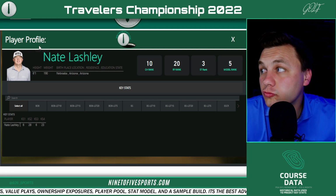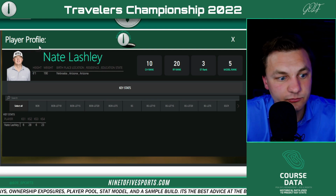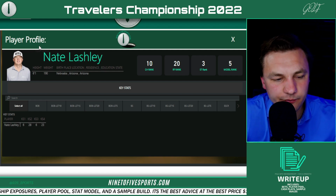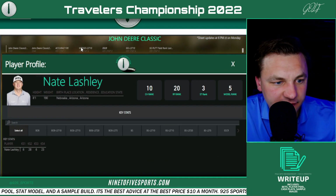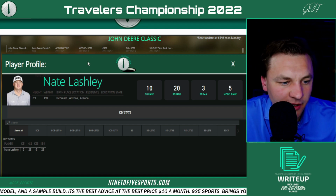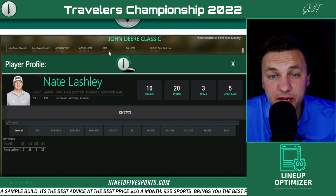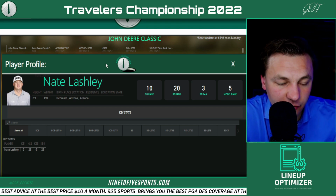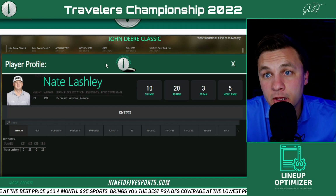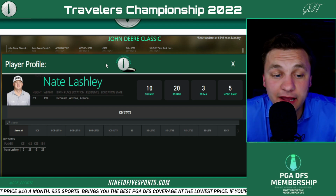He is extremely popping. Third best strokes in the field. Crazy, really is. Accuracy-wise, 6th best. Wedge-wise, 28th in the field. Doesn't make many mistakes. Ranks 6th in effective birdie to bogey ratio, and then good drive percentage, 23rd in that. So pretty good stuff there from Nate Lashley.